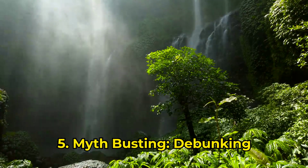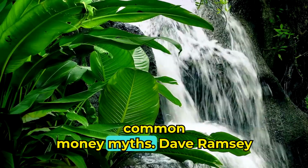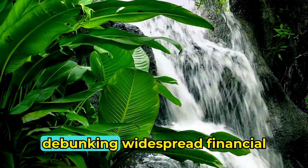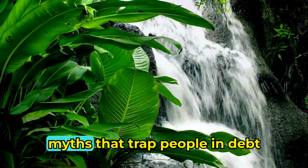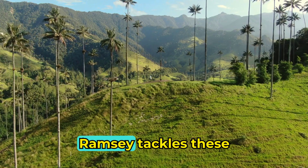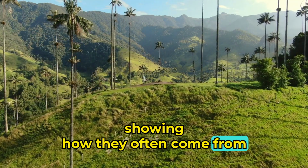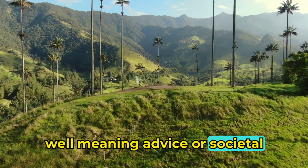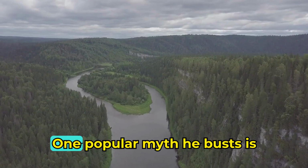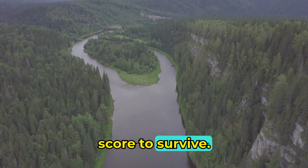5. Myth-busting. Debunking common money myths. Dave Ramsey dedicates an entire section to debunking widespread financial myths that trap people in debt and bad money habits. Ramsey tackles these myths head-on, showing how they often come from well-meaning advice or societal norms that can lead people astray. One popular myth he busts is that you need a credit score to survive.